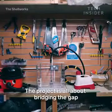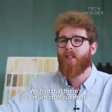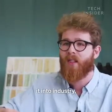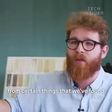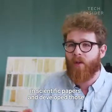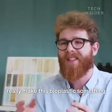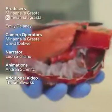The project is all about bridging the gap between science and industry. We find that there's so much stuff out there in scientific papers which never actually makes it into industry, which is a real shame. So we've kind of taken inspiration from certain things that we found in scientific papers and developed those into processes that might be scalable in industry to kind of really make this bioplastic something that could be feasible in the real world.